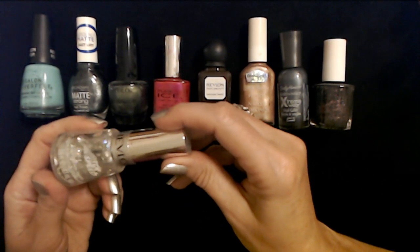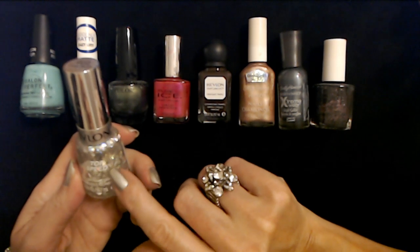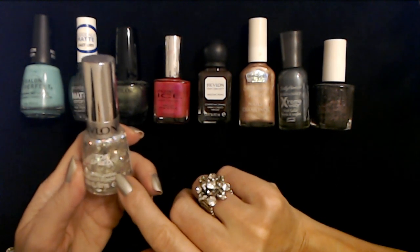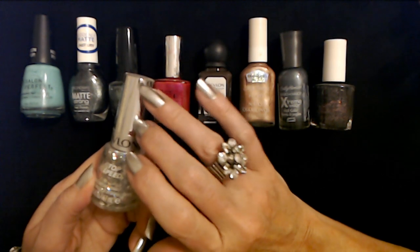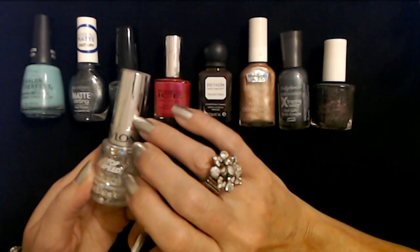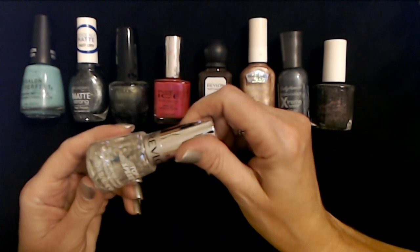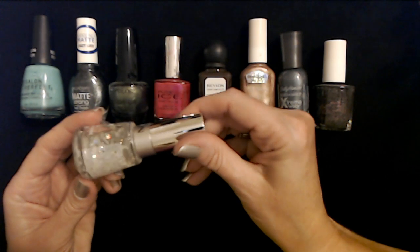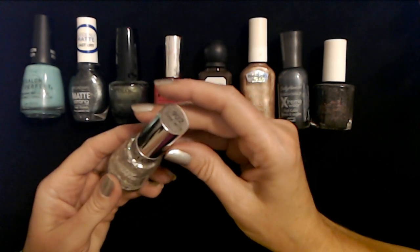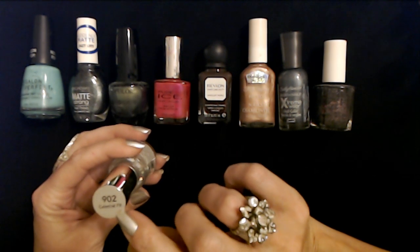This one I found on clearance somewhere. This was, I think, when they stopped selling Top Speed. That's the name of the Revlon quick drying nail polishes, but I don't think they make them anymore. I could be wrong about that, but I think they stopped making them. This is a fast drying top coat with sparkly holographic stars. But it goes on kind of weird. I don't know. I mean, it's okay. It's called Celestial FX.